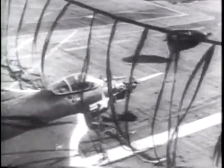The first of these was the angled deck. By the late 40s, the momentum of planes in flight deck accidents was causing major problems. 10,000-pound aircraft crashing at 100 miles per hour were too much for crash barriers to handle, and accidents often ended up with smashed planes and exploding fuel and weapons.